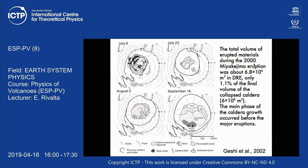One simple number is that there was an eruption at the volcano of 6.8 million cubic meters, but it was only 1% of the final volume of the caldera. Why that? Because actually everything went into the dike. This is something that a geologist would not have seen unless you have geophysics telling you that, you know, there was this.